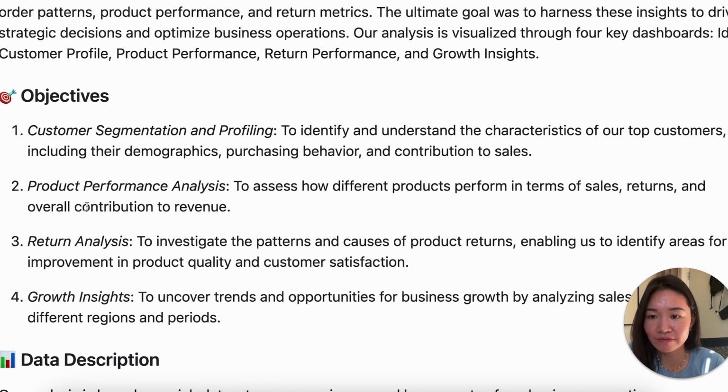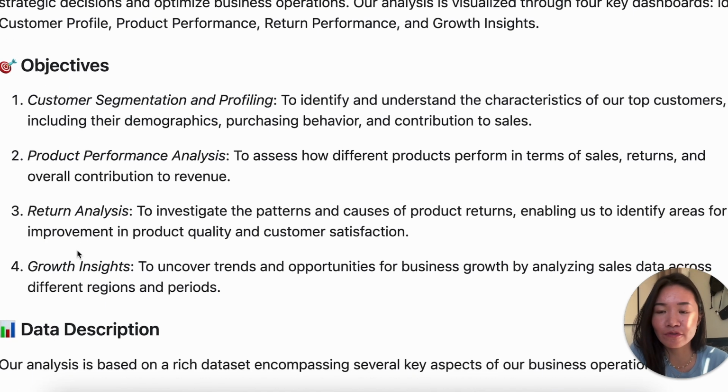Let's go to the objectives: customer segmentation and profiling. So to identify and understand the characteristics of our top customers, including demographics, purchasing behavior, and contribution to sales. Product performance analysis to assess how different products perform in terms of sales, returns, and overall contribution to revenue. Return analysis and growth insights. So I would say overall, these objectives are pretty good in that every company probably has these kinds of objectives. One thing to note is that all 4 of these objectives in one project, it's kind of a lot to really do each of these 4 different categories justice in one project.